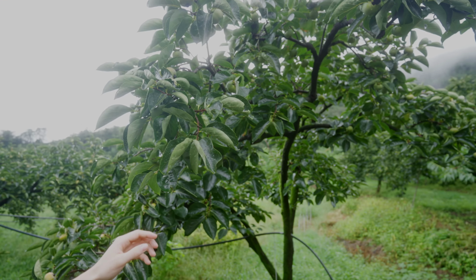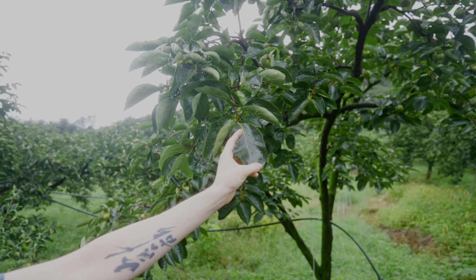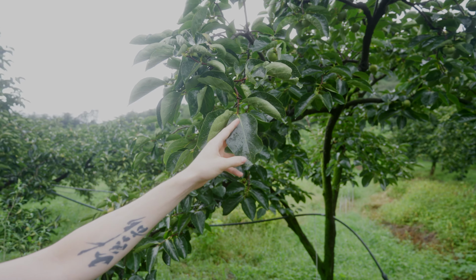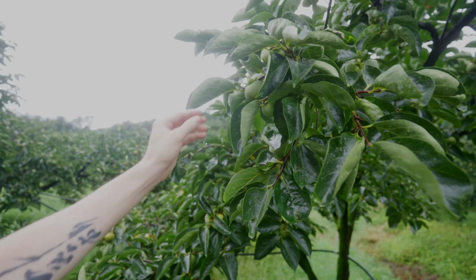can't tell the difference. So this is a persimmon tree. It's got these broad, sort of waxy, dark green leaves here. And here you can see the persimmon growing on there. Up there, you can see them in there.